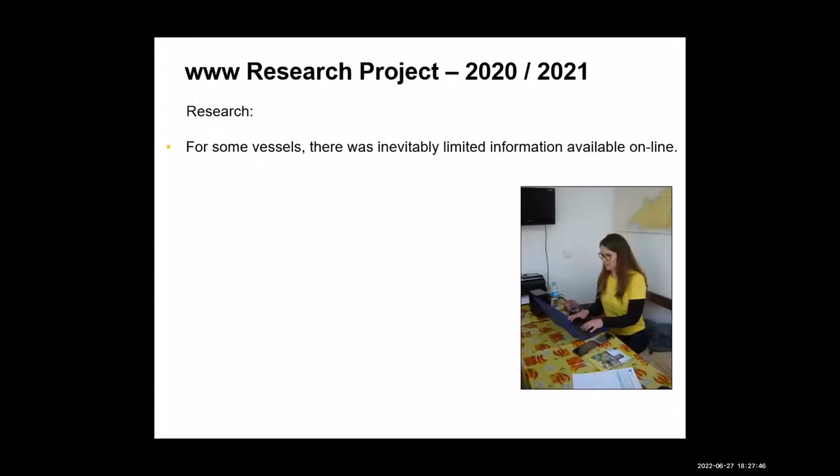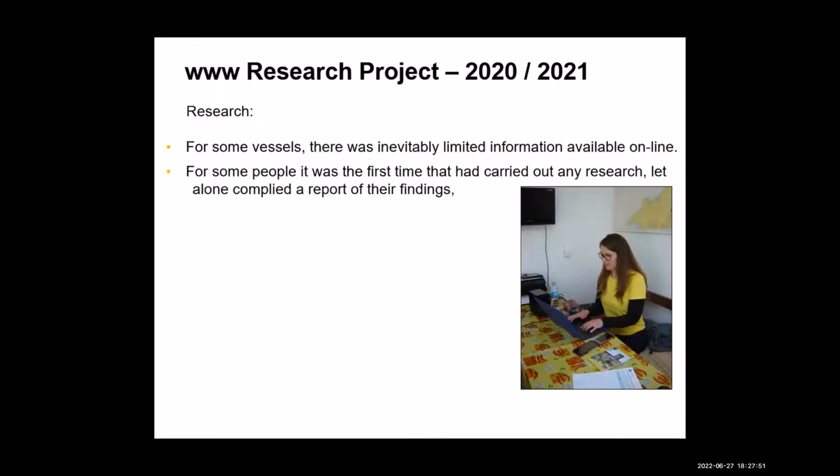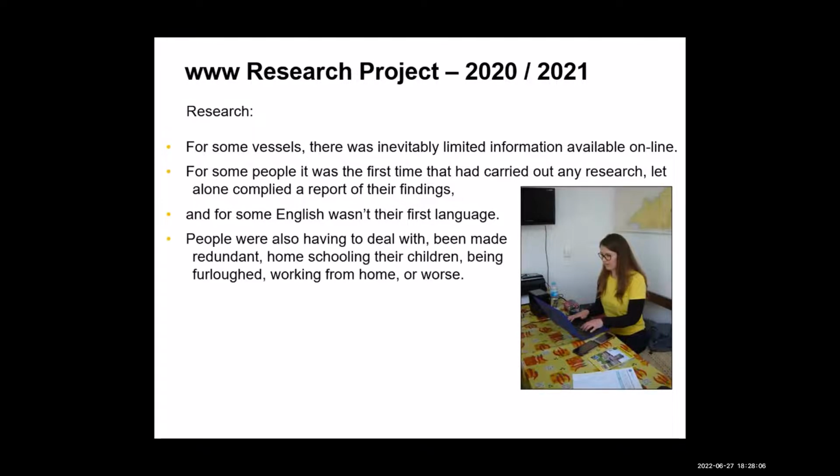So for some vessels, inevitably, there was very limited information available online. And for a lot of the people, it was the first time they carried out any research, let alone compiled a report. For some, English wasn't their first language. And I know from a couple of people, it wasn't even their second language.